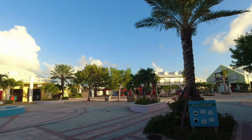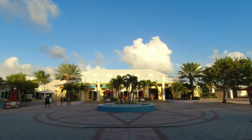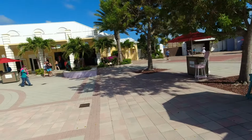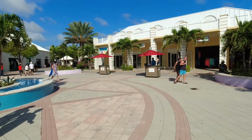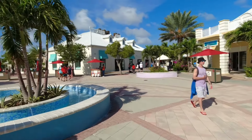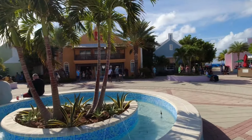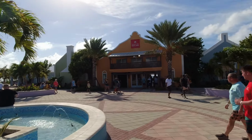This is what Grand Turk looks like when you come right out of the port. Look at all these shops that we're gonna show you today. When you get off the cruise ship, you'll see these little places with the umbrella. That's where you get your shore excursion. If you book something on the cruise ship, you can see numbers there, 5, 6, all the way around 7, 8, 9, 10. This is like the center of where you get off the cruise ship, which is right in here. That's also how you get back to the ship.